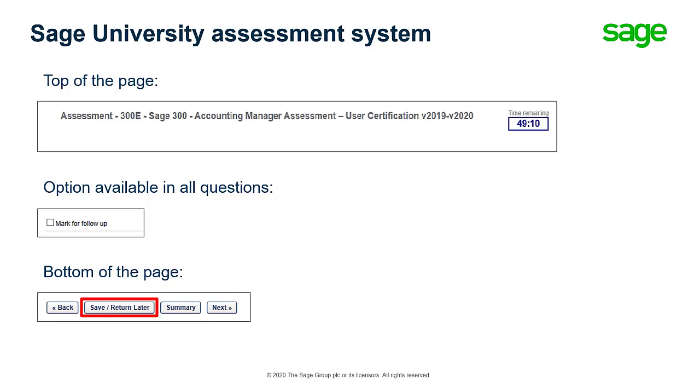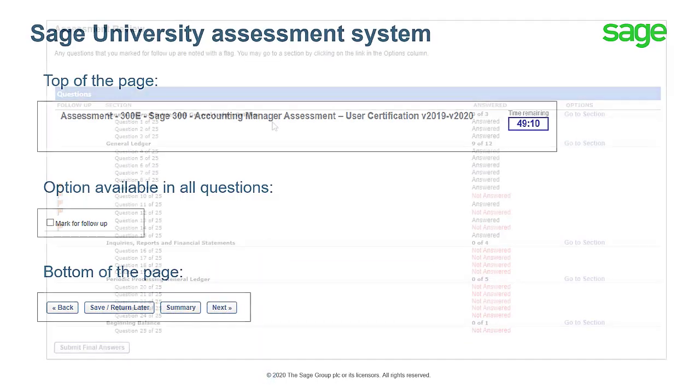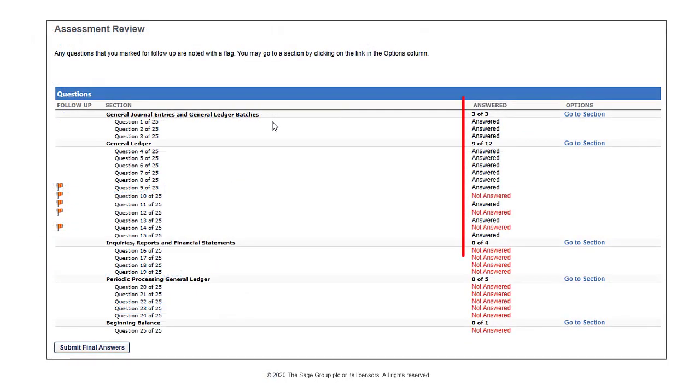It pauses the timer until the next time you come back to the exam. Please note, you can save and return later only once. After that, the button is not available. The exam summary shows you which questions you have answered and which ones you haven't. The questions you have marked for follow-up show with a red flag on the left-hand side.